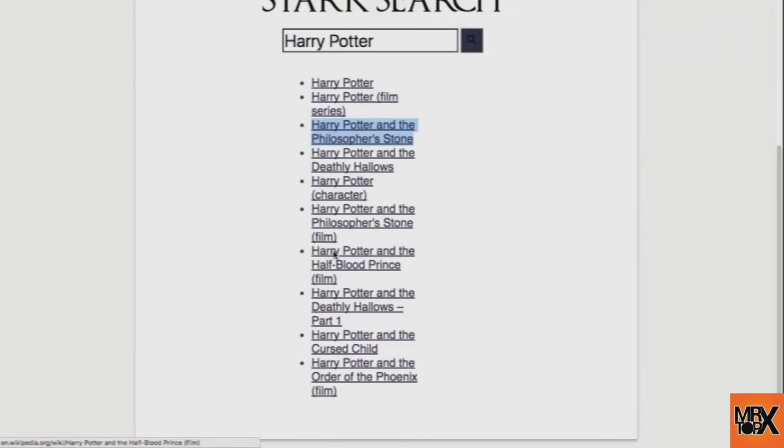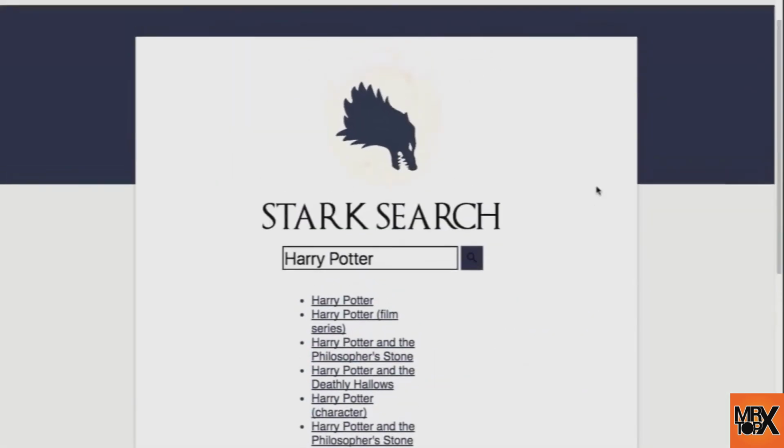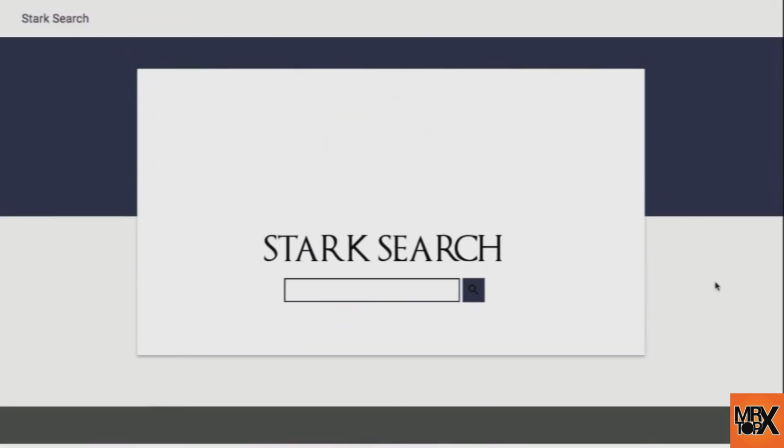We can try different things too, Harry Potter and the Half-Blood Prince. And we can see that everything is working exactly how we wanted in the beginning. And that is our app today. So congratulations on finishing this app. Let's go on to the next section and begin to wrap up.